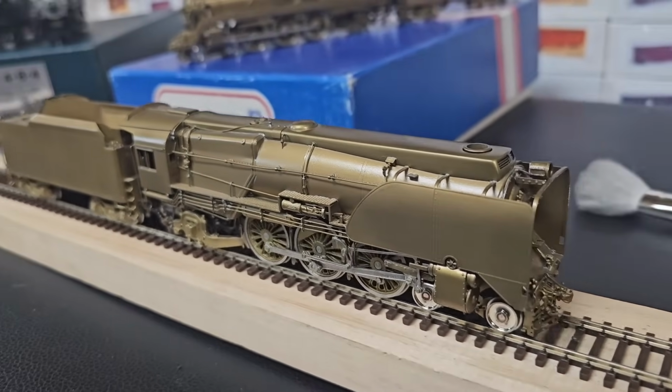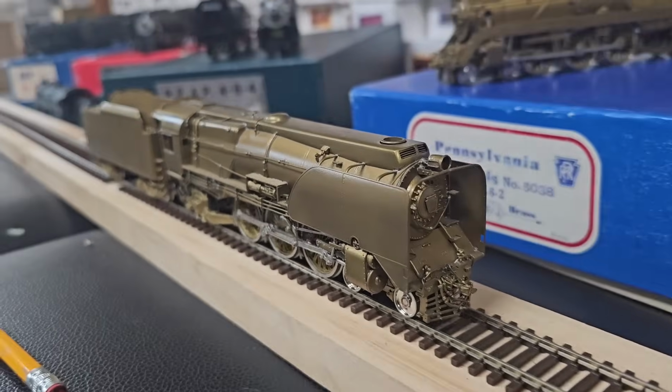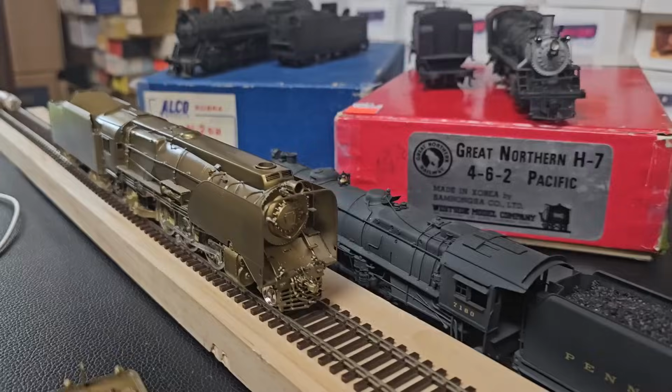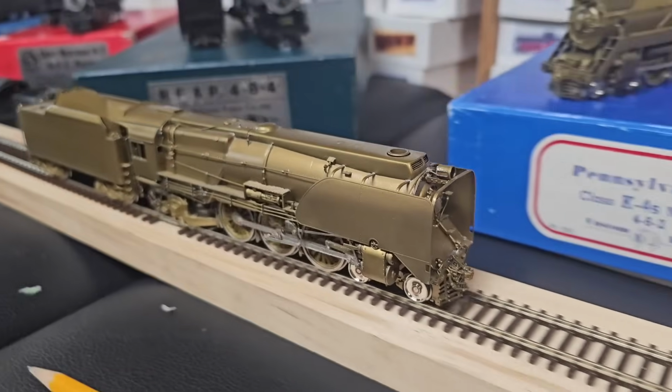The last version did not have elephant ears, correct? It had Scullin-like drivers, you said? It's sort of like a boxer. It's a solid driver. Wow. Beautiful, beautiful locomotive. Wow.